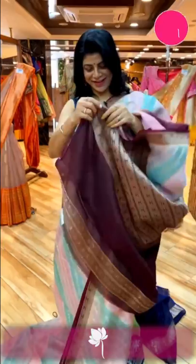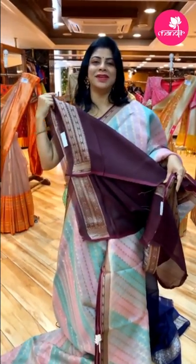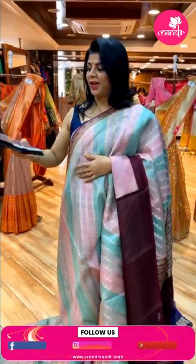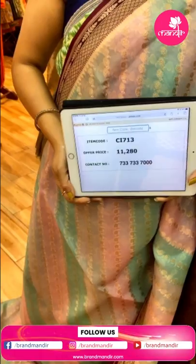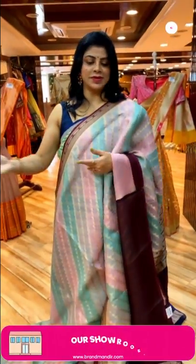Pallu contrast with stripes and leaves. Beautiful contrast blouse. It's a very dark maroon. Very nice. And this is light and dark combination. Very pretty shades. And the pricing and details are 11,280. CI 713 is the code. Very, very beautiful saree.